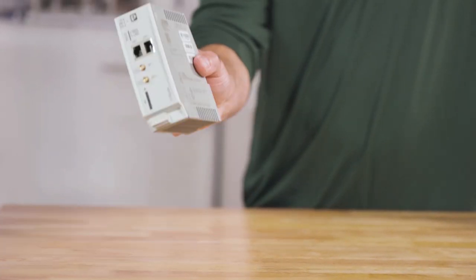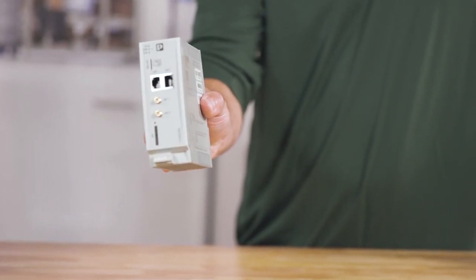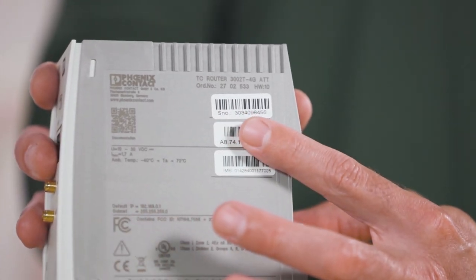Right, so devices. We've mentioned them several times today. So let's take a closer look at what we're talking about and touch on how and when they are typically used. First up, we have a cellular router, like this. Now this one happens to be a 4G router, as noted on the side, but soon there will be 5G versions that are very similar.